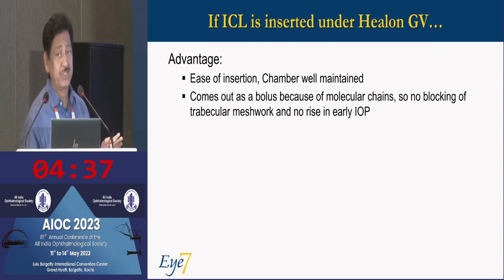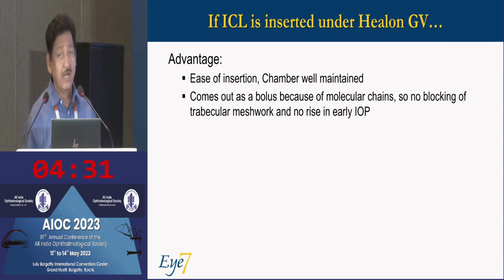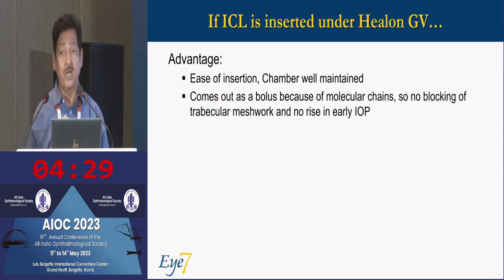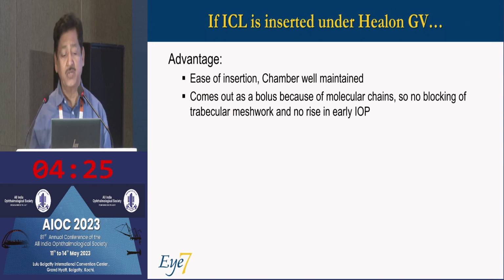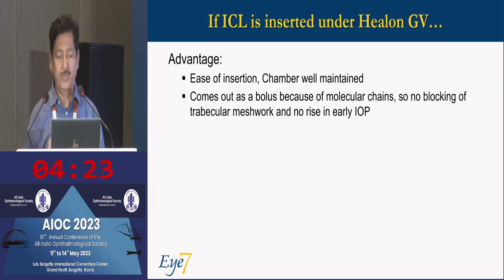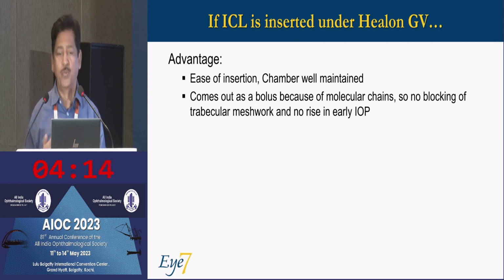Dr. Shri Ganesh was the pioneer who talked about putting ICLs under Helon GV. And it is doing very well. Even I did that. I was very happy with the technique. The advantages are ease of insertion, a well-maintained chamber, and the whole thing comes out in one bolus because Helon GV has molecular chains. So there is no blocking of the trabecular meshwork and no early rise of IOP.